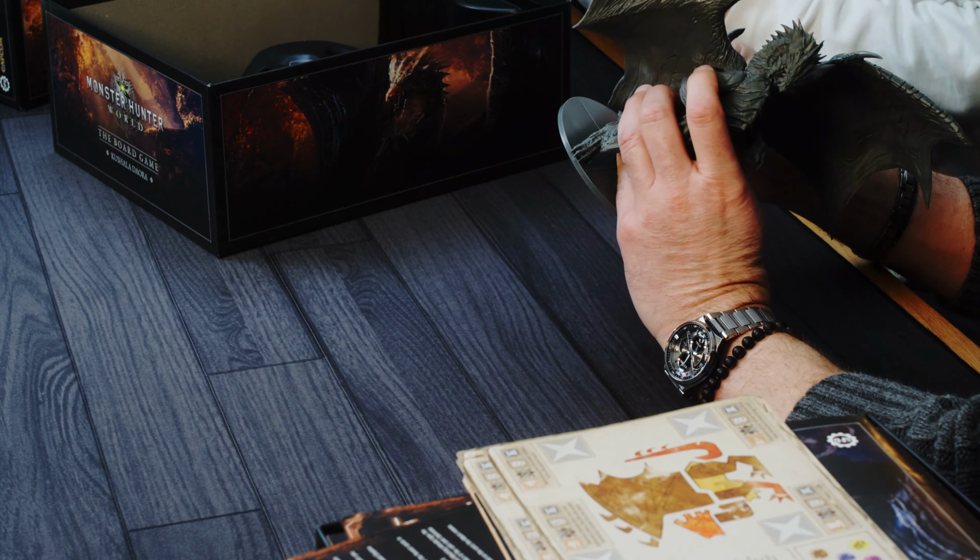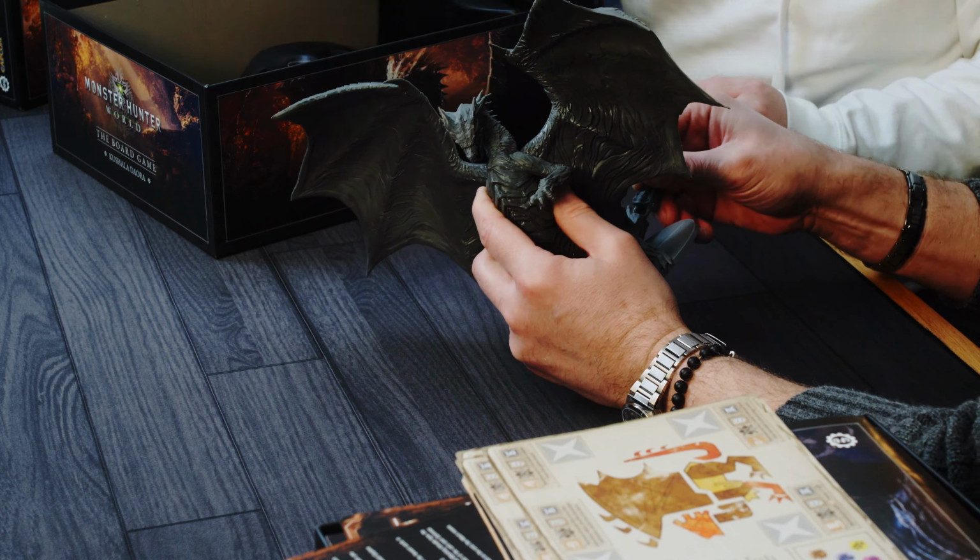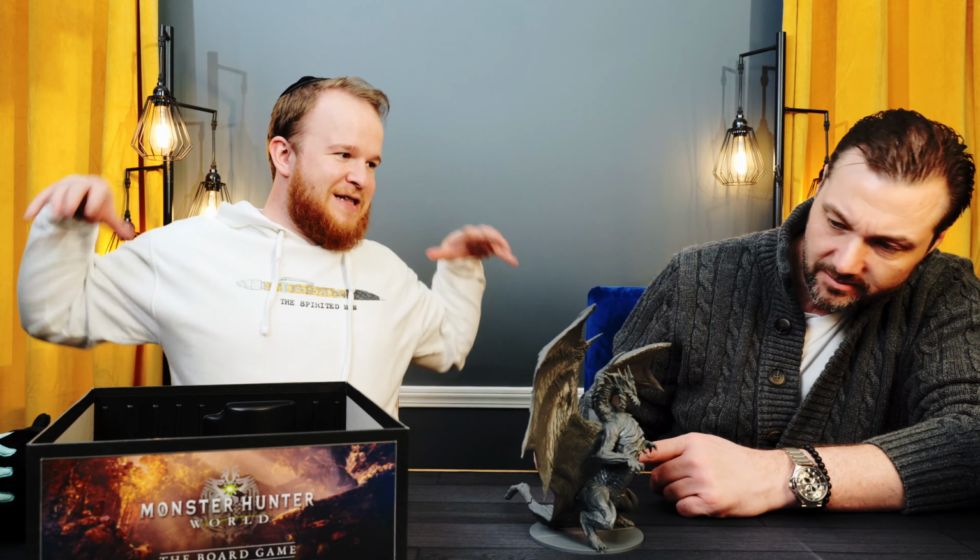What do you think of this guy? This is awesome, man. Yeah, this is really cool. I like the Monster Hunter monsters, like from the game and everything. I don't want to break your stuff. I love the monster design in all of these games, and this guy's actually more of just a traditional dragon almost compared to a lot of the other monsters that you'll find in these games. He is, and this is his classic pose in the game where he's just blasting you with a furnace of fire. Yeah, he is cool.